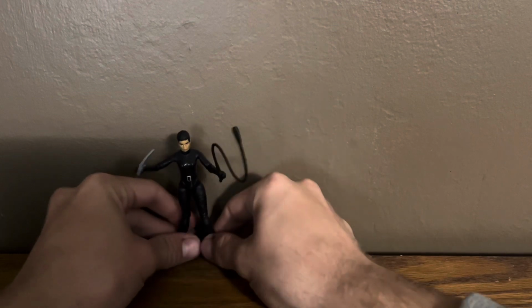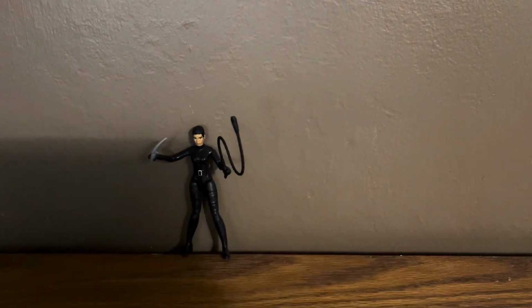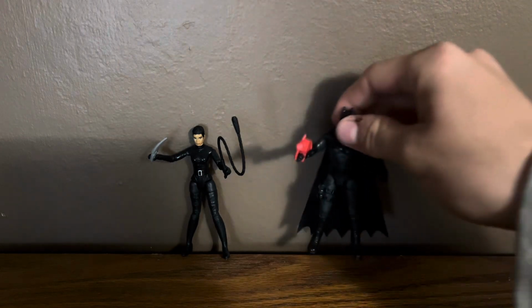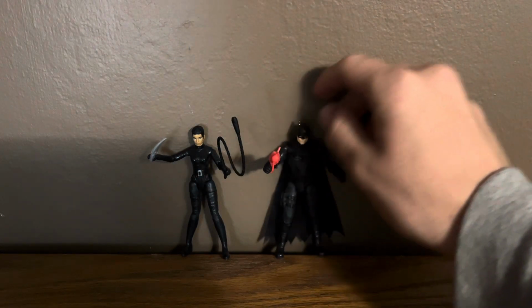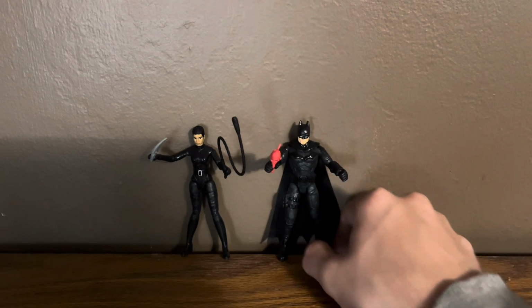But yeah, looking at this figure, this figure's a pretty cool figure. I like this figure. Here she is next to the Batman. Pretty cool. Here's how they look together. Looking really cool together.